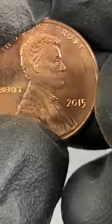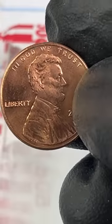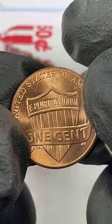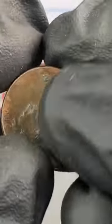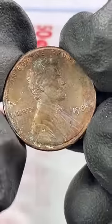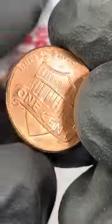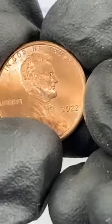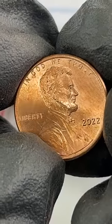Last roll. Let me zoom this out just a little bit. There we go. Sometimes on that last roll, we get some pretty good luck. And at the end, I'll show you the errors I found.